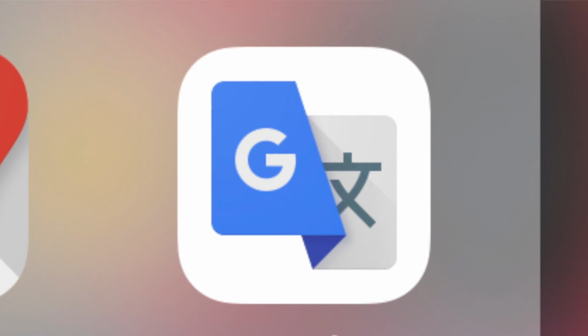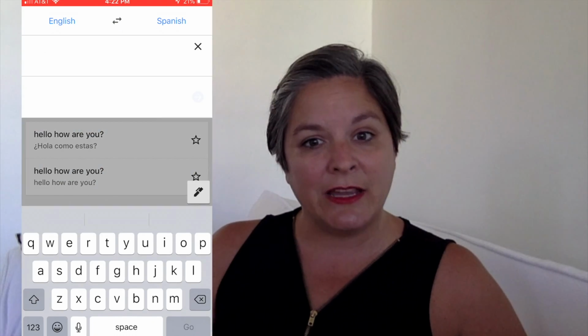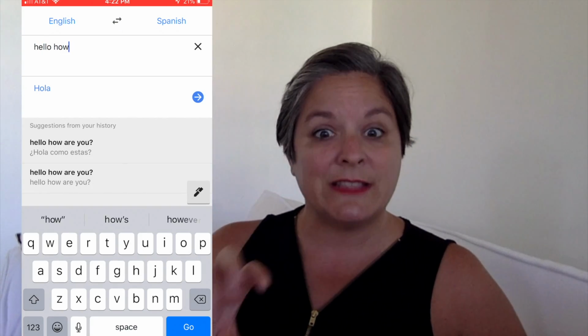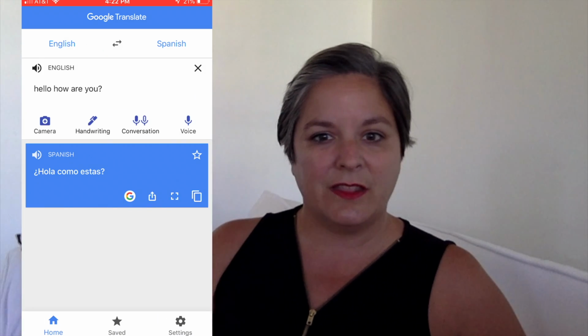The next app that I absolutely love is Google Translate. I know it's another Google product, but again, it's free and it has saved my butt more than once while traveling. You just type what you want to say in your language and it translates it to the other language. Another cool feature of this app is the translation function when reading something.